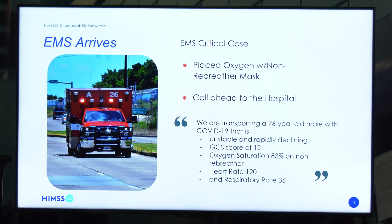So emergency services arrives and they realize this is a critical case. I mean, his oxygen saturation rate is really low. They put on oxygen with a non-rebreather mask, try and get his saturation rate up, but they're not successful. They get him onto the emergency vehicle and they start heading towards the hospital.